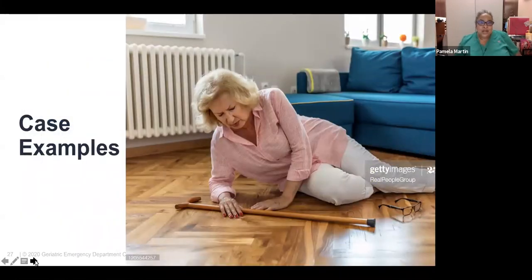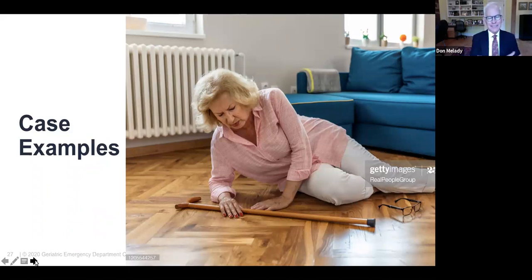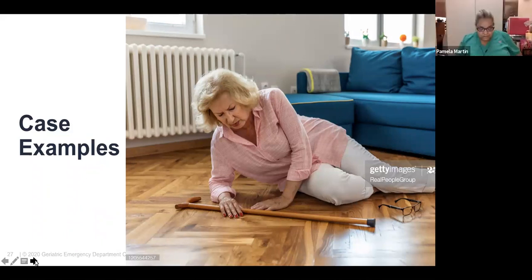So now David talked about several reasons patients come into the emergency department. I'll just tell you, you've got 2 minutes left. Okay. So I'm going to give a quick case study.